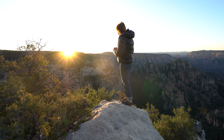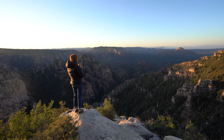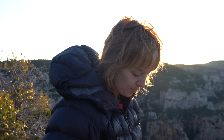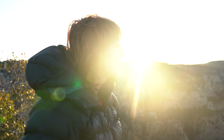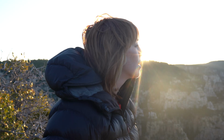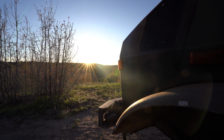Looking out at a view like this, how could you be anything but grateful just for waking up to see another day? For us, gratitude often boils down to focusing more on the tiny moments. A shared meal, watching the sun sink below the mesas, and watching it rise again the next morning.